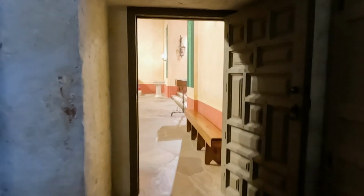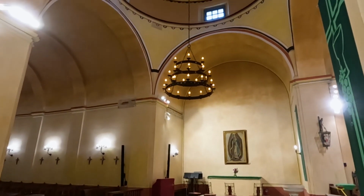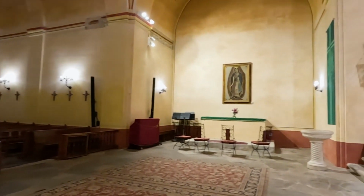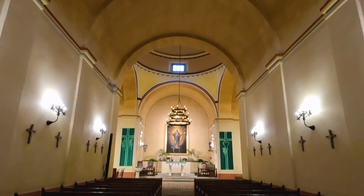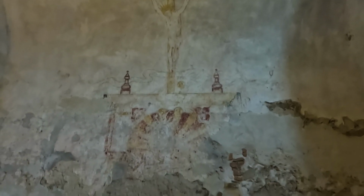And again, all these churches are working parishes, so I want to be respectful here. Wow, look at that. Oh my goodness, look up here. Enter right here, by the altar. And then they've got a little room over here. I wonder if this is an altar and a bowl for communion, but look at the crucifix here. It's very faint, but I believe that is the original art from the 1700s. That is incredible.